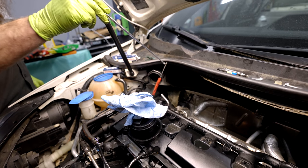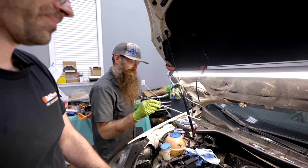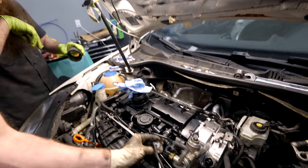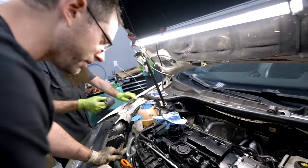This is a bullet dodged and the precursor to what could have been a very bad day when your pocket screwdriver falls in the turbo. Gotta be careful. That's why you gotta be careful when you're working on cars. I was about to plug this hole up too. He's about to plug it up. About exactly what I was about to do. He plugged it up with a screwdriver, is what he did.